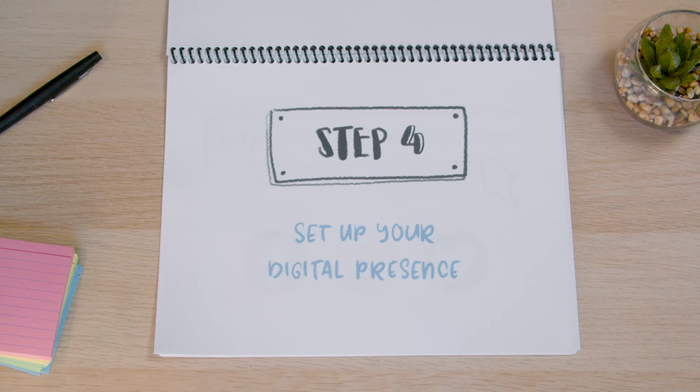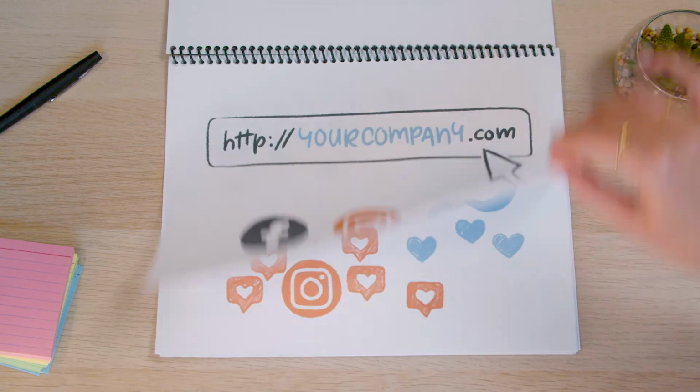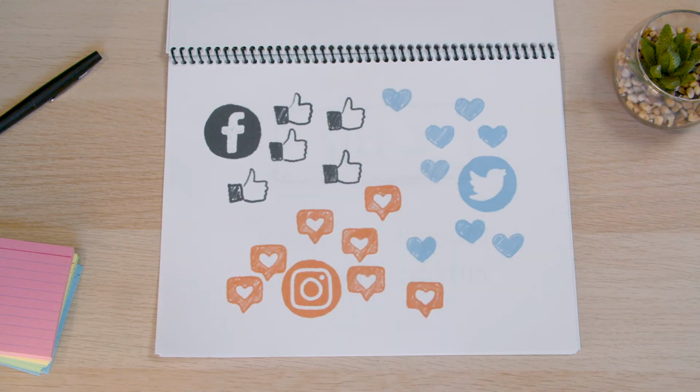Step 4. Set up your digital presence. Once you have a name, snag your website domain and the social media handles you'd like to associate with your business. Next, build your website and establish an online following.